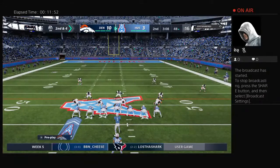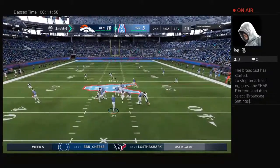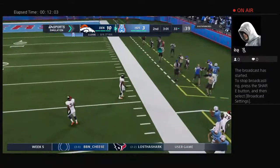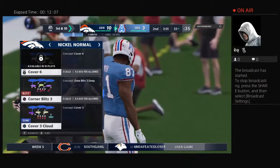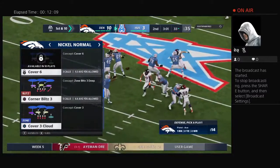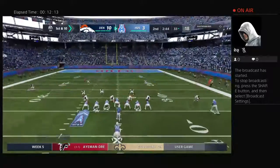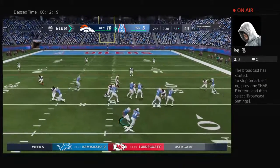Here's 2nd and 4. Love from the gun. He's got his tight end on the corner route. It's complete. 19 yards to pick up there. Move the chains. Nice job there of utilizing his big target. He didn't overthink it. Understands the catch radius. Understands that he knows how to use his body to keep defenders away from the ball. And puts it right out there for the nice pickup.